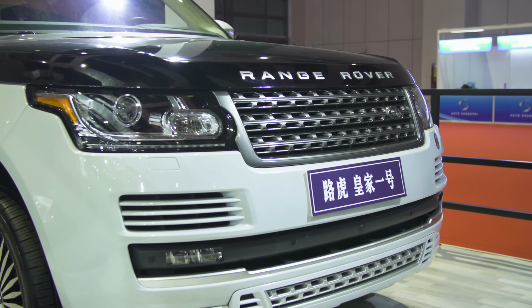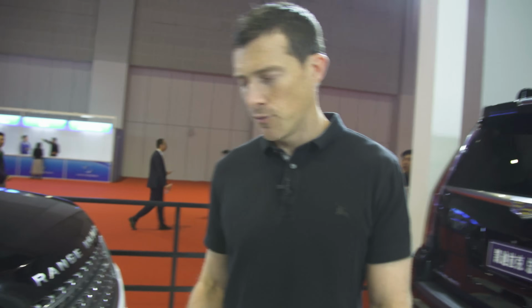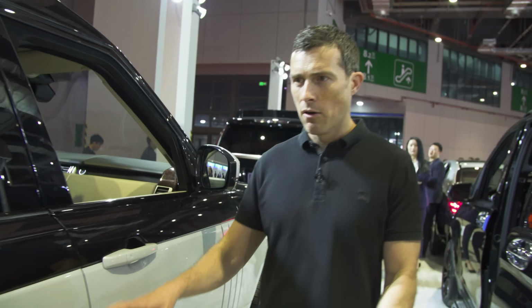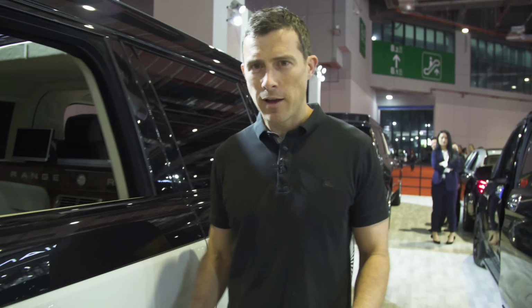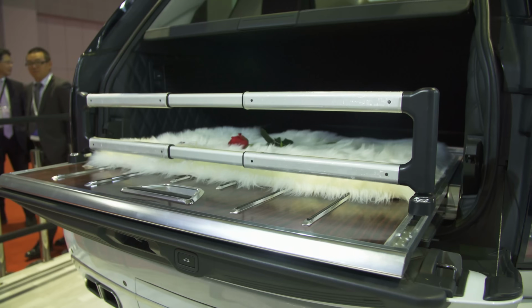Now this may look like a normal Range Rover, but the number plate actually reads Royal One. There's a reason for that, you see. This is a Range Rover that just keeps on going and going and going. I mean, look how long it is. It's also got a bespoke boot.